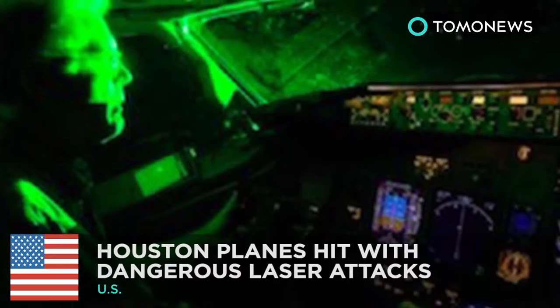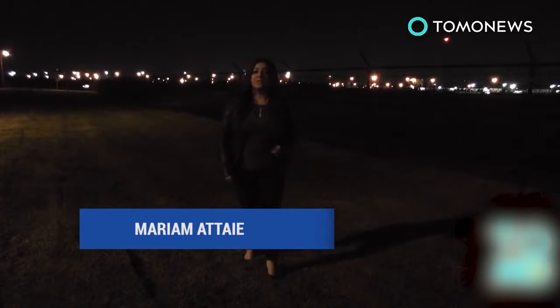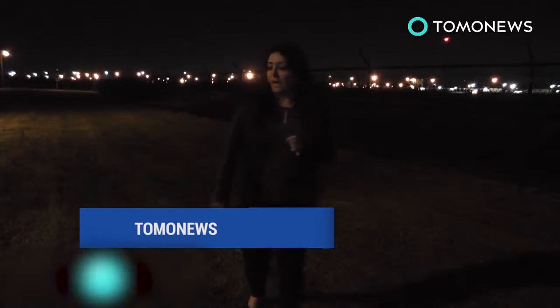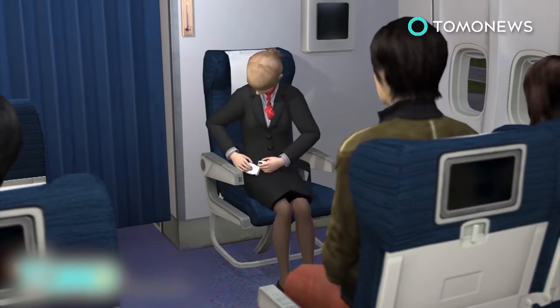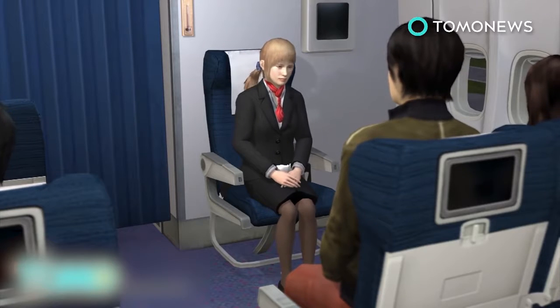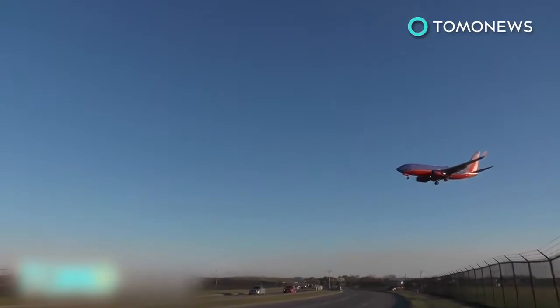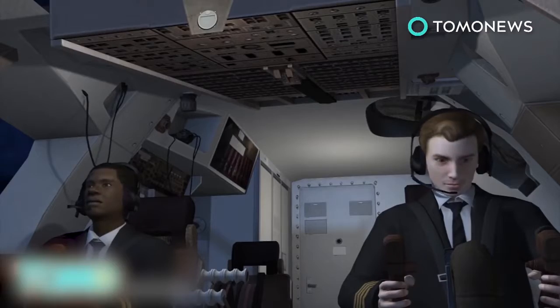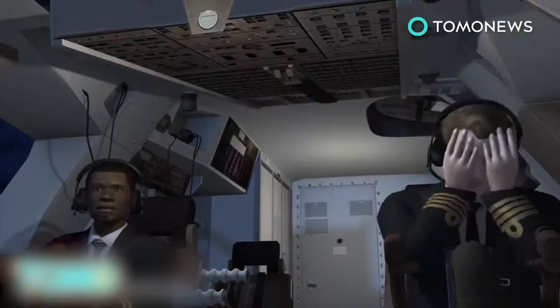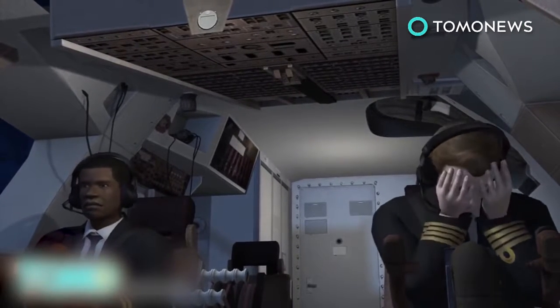patreon.com/TomoNews. Houston planes hit with dangerous laser attacks. Passengers on 2 flights coming into Houston had no idea their pilots were being blinded by something as little as this handheld laser. On February 15th, Southwest Airlines Flight 2405 was preparing for landing at Hobby Airport. The 747 was about 1,000 feet from the ground when a green laser beamed through the right side of the cockpit straight into the pilot's eyes. He was forced to turn over the wheel to his co-pilot while descending, but managed to land the plane smoothly.